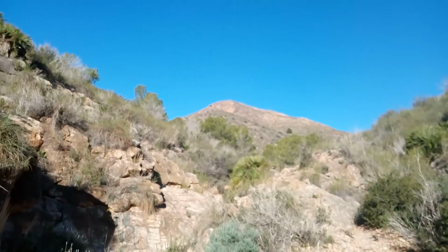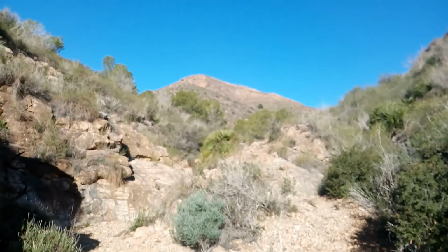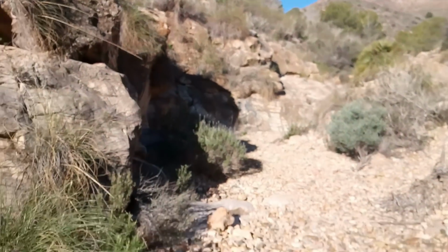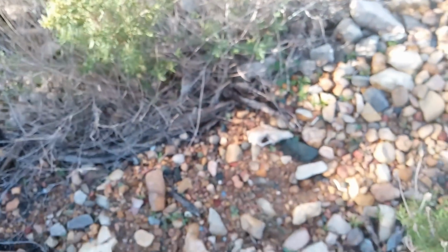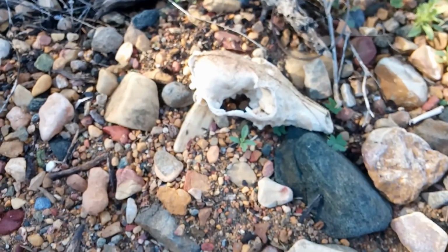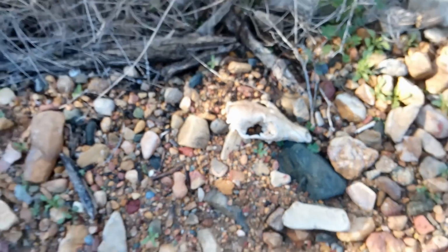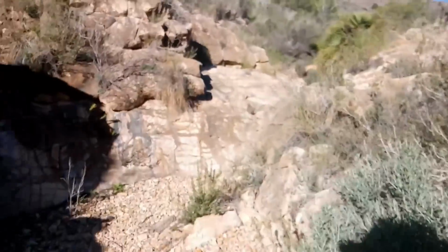I can see trees up there. I can actually see pine trees. So we are getting a bit higher in elevation. But just a stark reminder of how punishing this land is. That, I think, is a sheep or goat skull. I think that's sheep or goat. If you know better, if you know exactly what that is, perhaps you let me know. Anyway, let's press on.